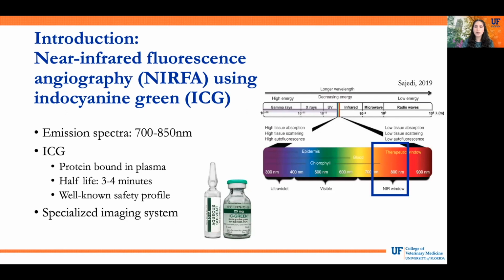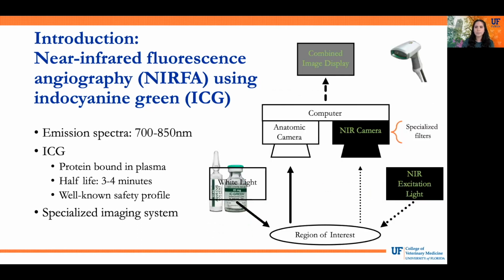NIRF utilizes near-infrared light, which has an emission spectra different from that of visible light. Near-infrared imaging uses fluorescent contrast agents like indocyanine green and a specialized imaging system to visualize the fluorescent agent and tissue intraoperatively. The flowchart on the right depicts the imaging process itself, as well as a specific type of imaging system in the top right corner.